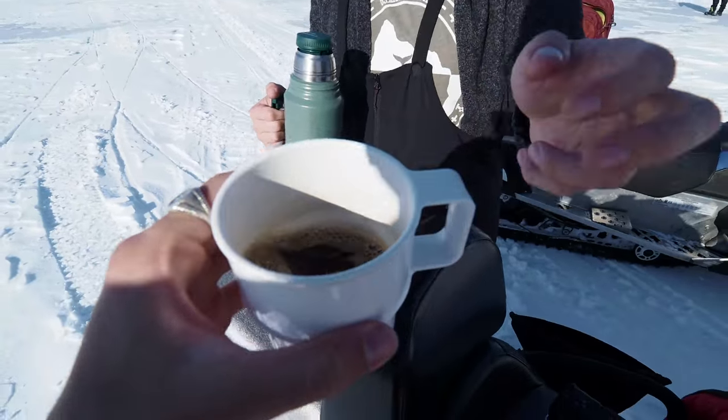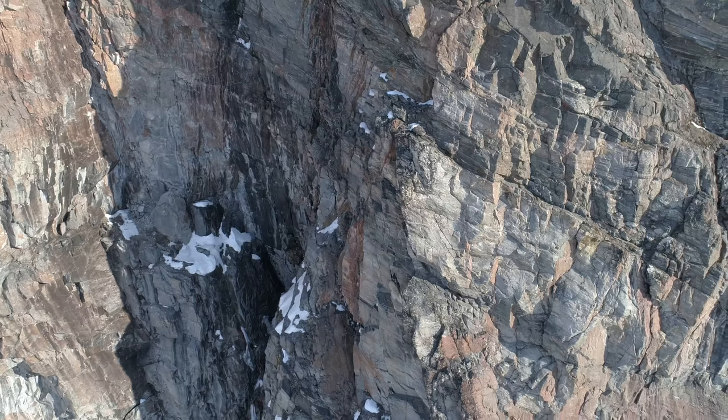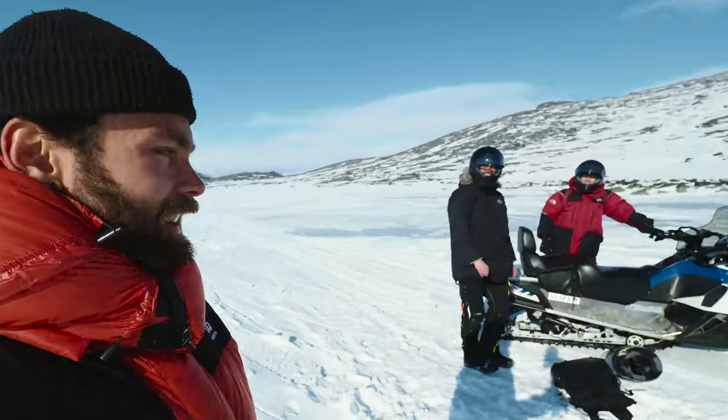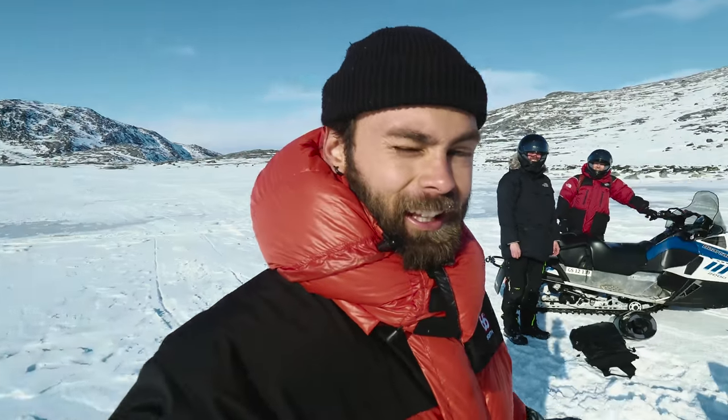Nothing like a little morning coffee. So we're just finishing up here. I sent the drone up to this rock face. And what do you say, like 3 billion years old? Probably. Something like really old like that.